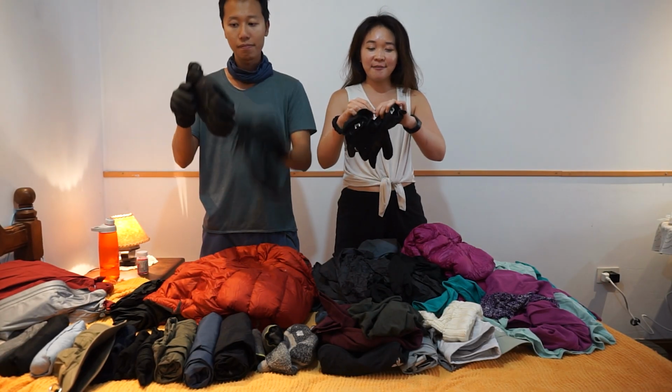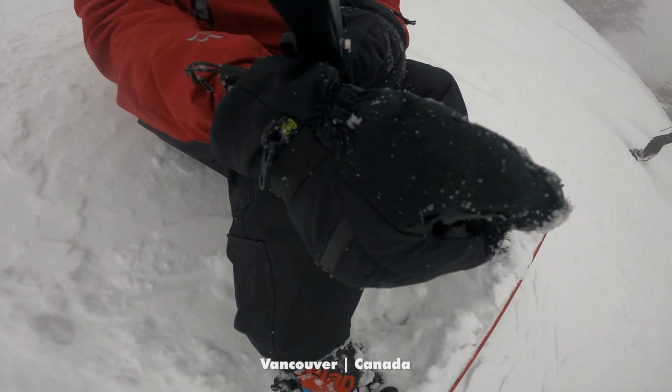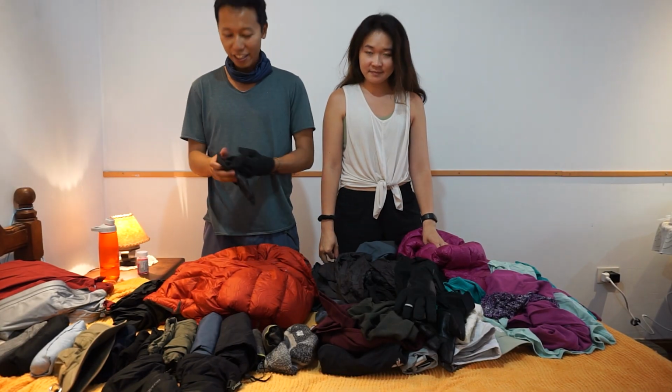And the last item, we have waterproof gloves. A little bit overkill for hiking, but if you're going skiing or snowboarding, definitely very useful instead of renting. That's it for the hiking clothes.